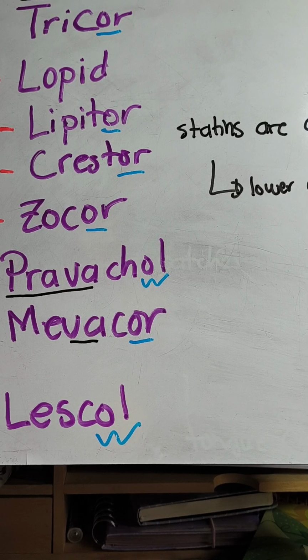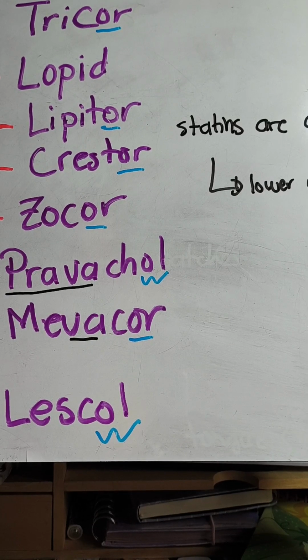Generic name for Lipitor. Generic name for Zetia. Generic name for Pravachol. What about Mevacor? What about Lescol? What about Tricor? What about Zocor?